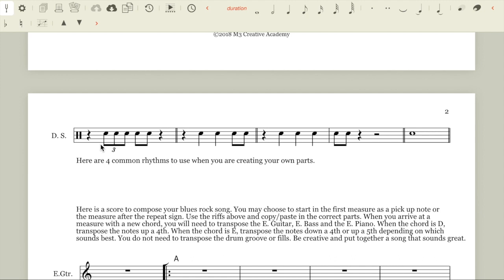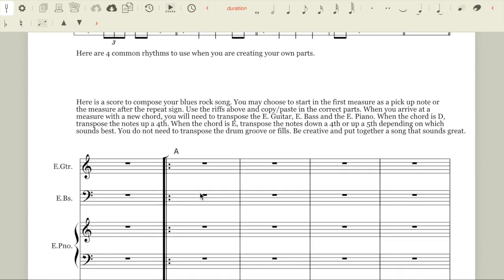You can just use those, but sometimes you want to be a little bit more creative, use the riffs, and then use some of your other stuff as well. And so using the notes of the A blues scale and these rhythms, it'll make it sound really, really good. So let me just show you how to compose your song.